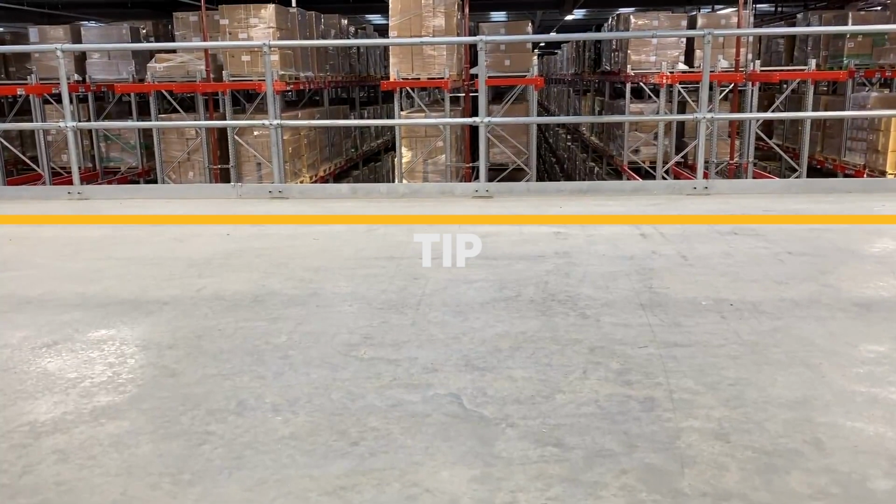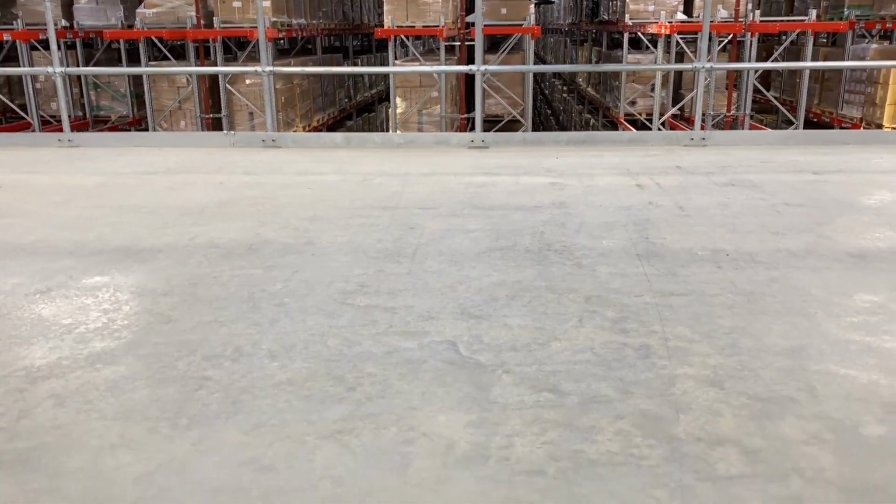And you also want to wear super comfy shoes.